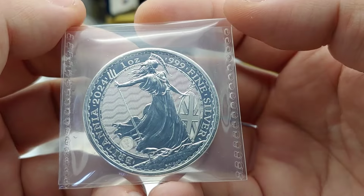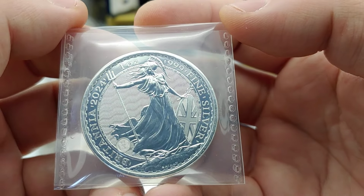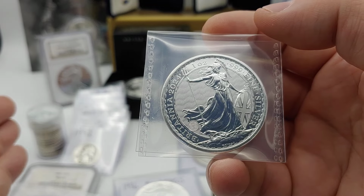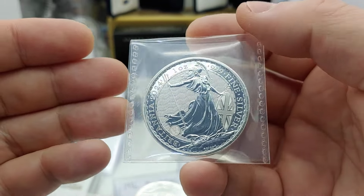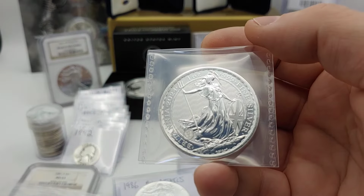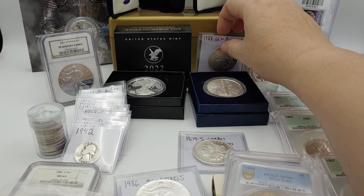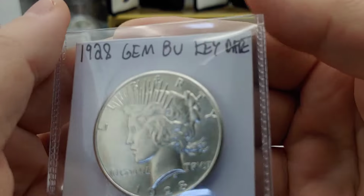So anytime you can find bullion at spot, grab it. Don't even think about it, just grab it. And again, for the big, large bullion dealers, you can use that as an add-on to get your order over $200.